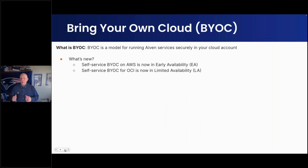Thank you. So what I'd like to talk a little bit about today is bring your own cloud. I did this presentation a couple of quarters ago where we initially announced where we were stepping into self-service bring your own cloud. But just a brief step back, what is bring your own cloud? So bring your own cloud from our perspective is a deployment model where you can run Aiven services securely in your cloud account. Now, this is relatively new for Aiven.